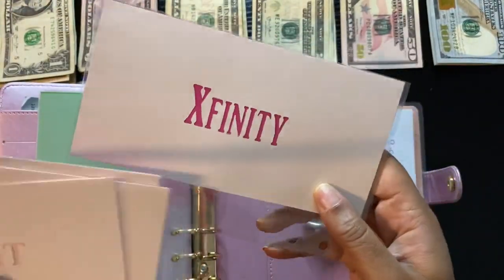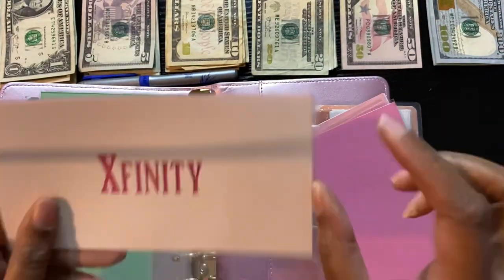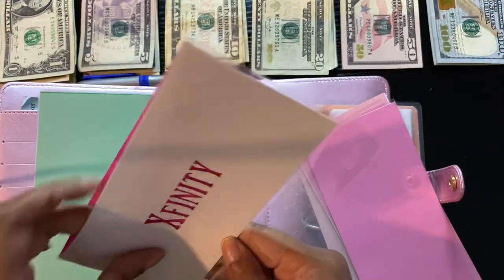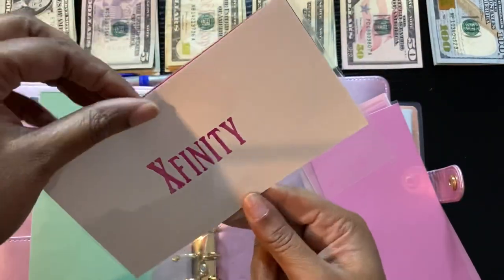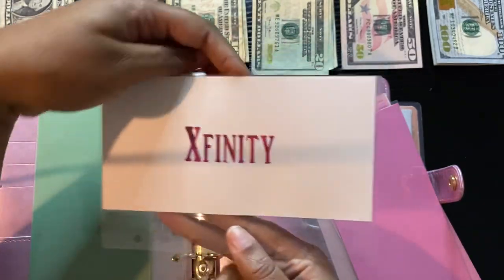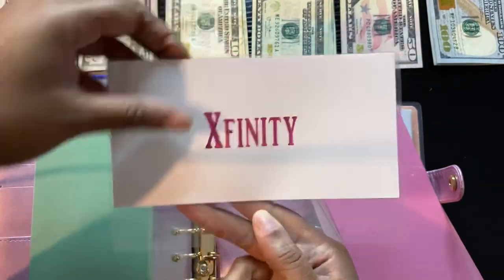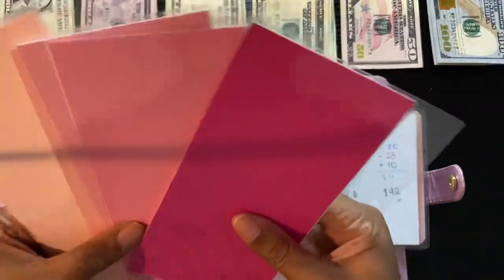So what this is, it is white on the front. It has a color on the back. And this is actually cut out. So I took that white and I cut the words out. So now you can see the back through the front, if that makes sense, y'all. Does that make sense? And so now we have different shades of pink.